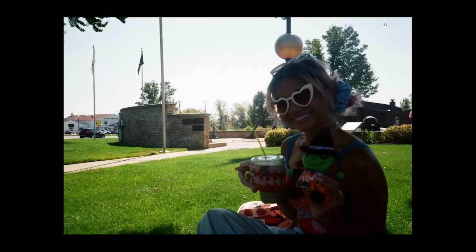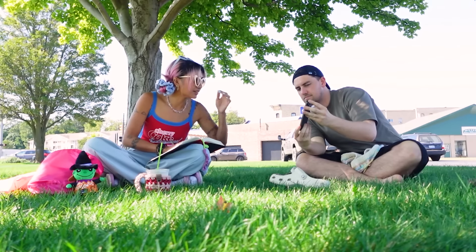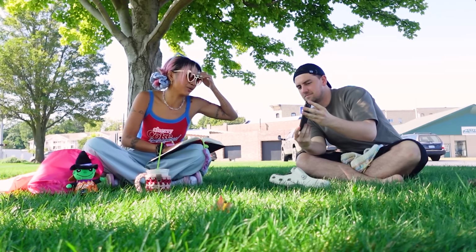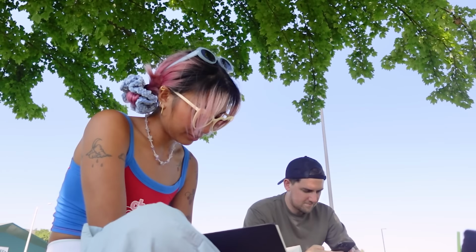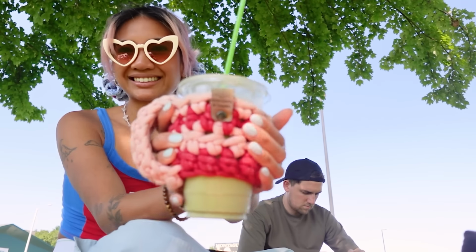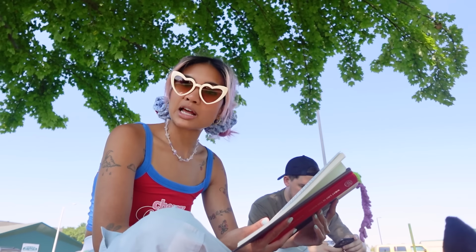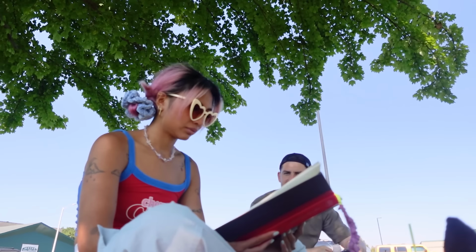Oh, there you go. I don't know why I went to timer. That's crazy. This is so stupid. That's really good. Oh, I got these glasses at the coffee shop. That's why I have two pairs of glasses on my head. But Aspen said I should get them because they look like something I already have, but I don't, so.